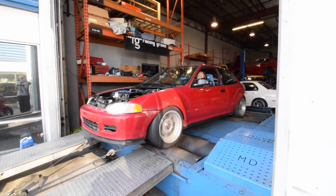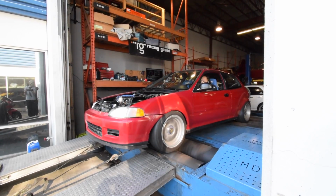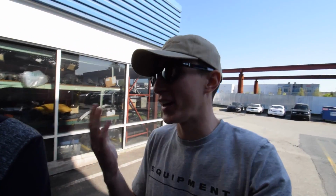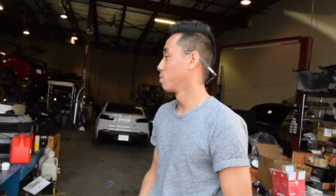And that's rev limiter. Three for good luck. Oh, there's rev limiter. 1, 2, 3. Okay, now we're good. We have no clue how many miles it's got. We don't even know if it's been blown before. Like, we have nothing. Yeah, for a mystery motor, we're doing all right.